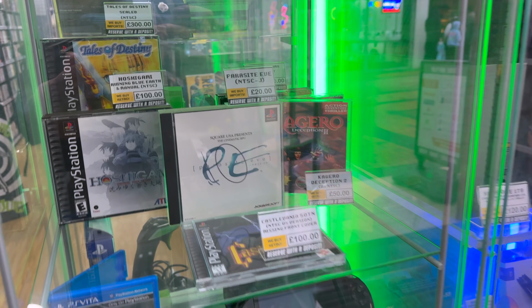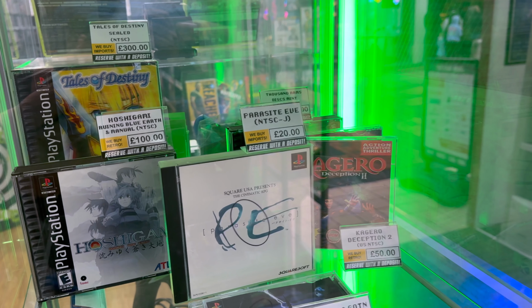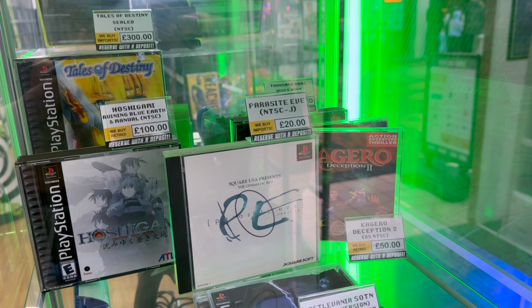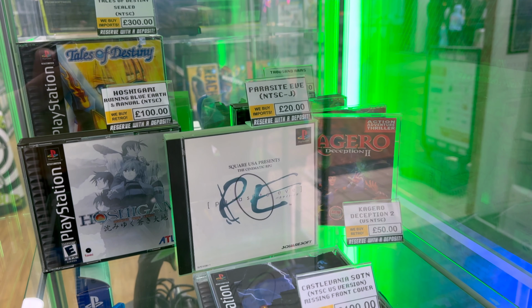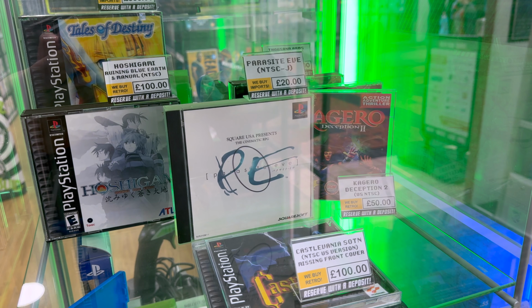Inside, we've got the shelves here at the start. This was full of really rare and expensive PlayStation 1 games, including the NTSC version there of Castlevania Symphony of the Night. We also have Tales of Destiny at the top as well, which was also really cool to see.